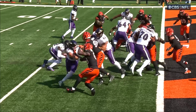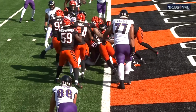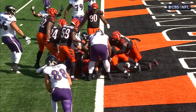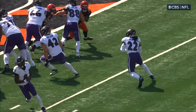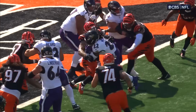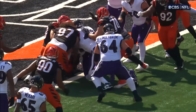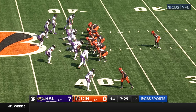We see as he goes to cut inside, he slips on the turf. He regains his balance, and he and Logan Wilson one-on-one. All you got to do is touch the white line with that ball, and clearly gets in. Loses his footing, but able to get up, regain his balance, lower the shoulder. The knee's down right there, but you can see he's already crossed the white line.